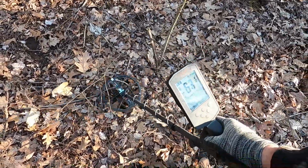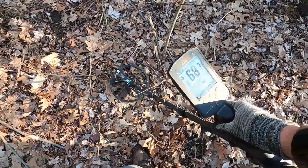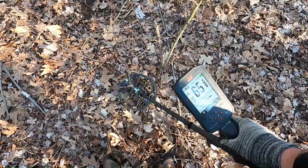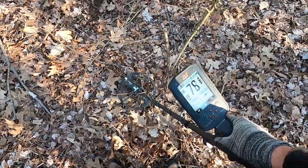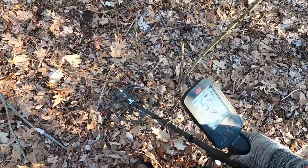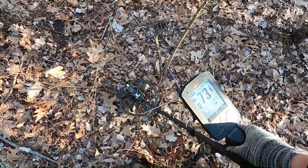Okay, so we got, see that line? It's a little goofy. I slow it down a little bit. Might be able to pick out individual items here. I think there's multiple stuff in the ground right there. So now we're at 76 to 78 to 80. Now we got a bunch of garbage nearby too. So if I had a small coil, 6-inch coil, I'm gonna have Jeff swing over this one too, because that's showing 74 and it's a tight target.